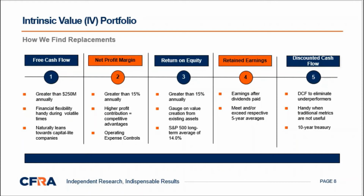Levels need to be at least $250 million on an annual basis, and that's on the belief that the added financial flexibility after paying all expenses could come in handy, especially in volatile times like now. So next, we have net profit margins that need to be above 15%. Higher profit contribution really helps us find companies with maybe competitive advantages, or an attractive operating model. Lastly, it could just be an exceptional ability to properly contain operating cost.